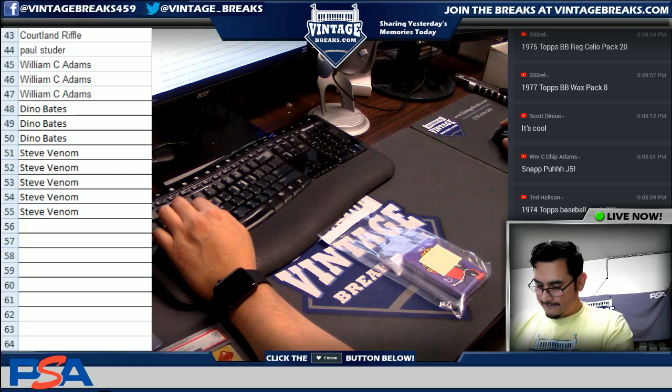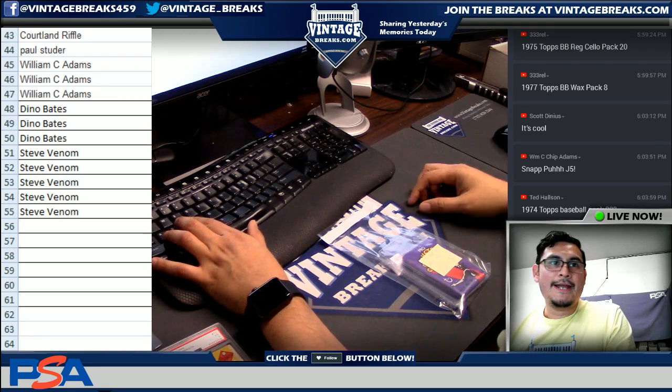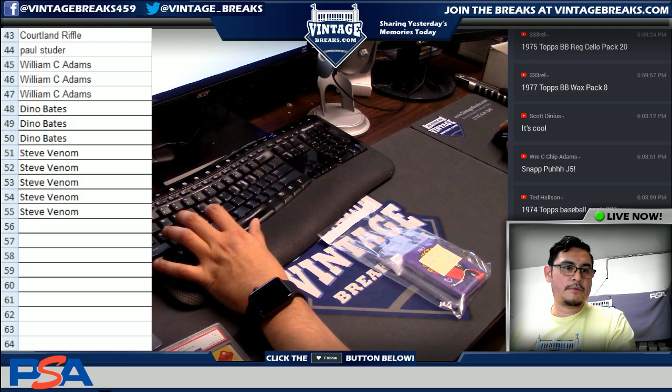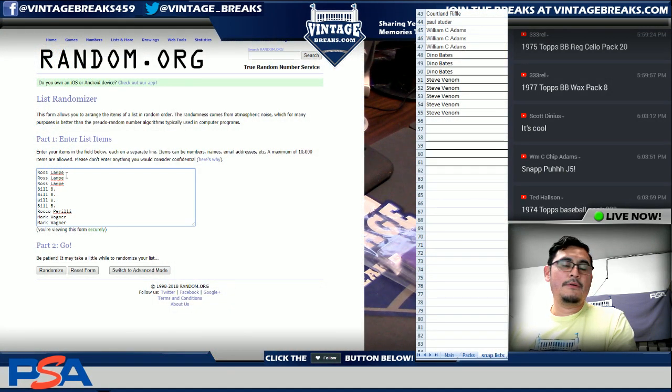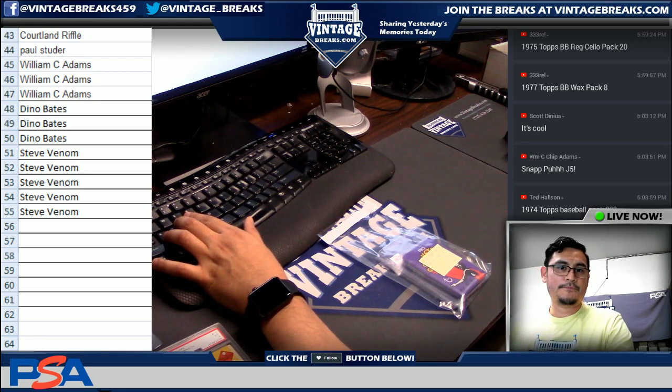1972 Topps, pack 44. Is that what it was? Pack 44, yes. So, I don't know your name. Is it Ross? Ross Lampy? Is that you, Ross? I know Bill, I know Rocco, and I know Mark. So, I know they're watching, I think. Ross, is that you? Is it 72 Topps? Oops, let me record. Hold on. 1972 Topps basketball pack 44. This is pack 44.